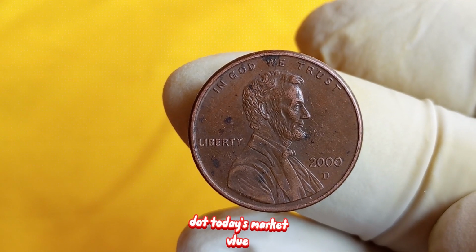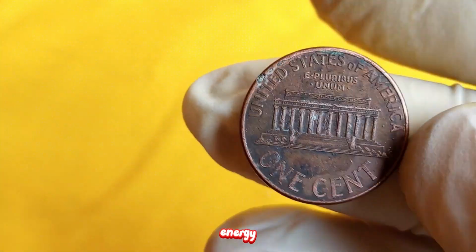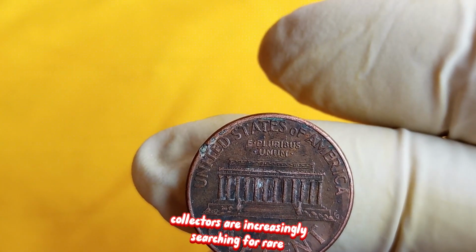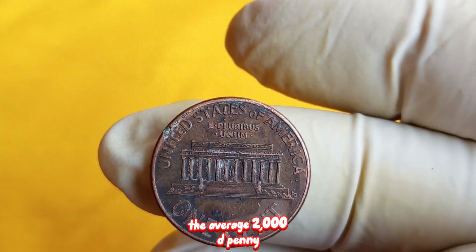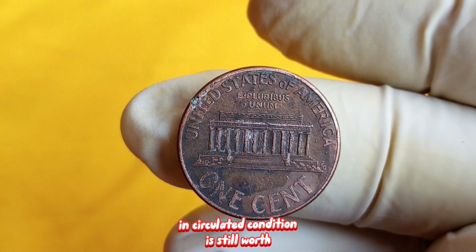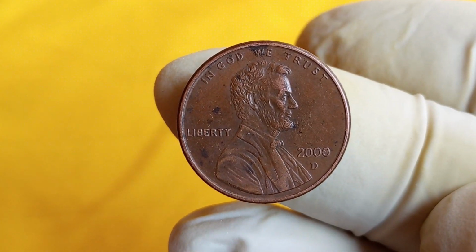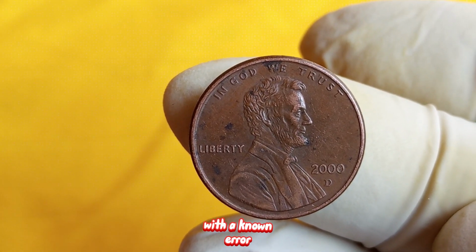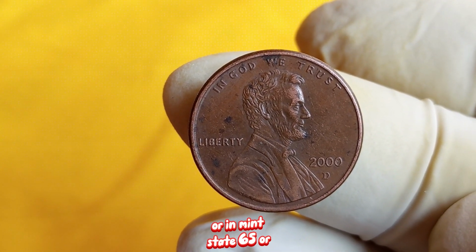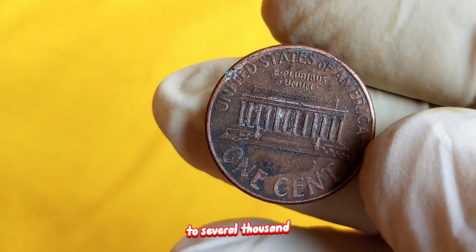Today's market value. Now, as of today, the coin market is thriving with energy. Collectors are increasingly searching for rare modern coins. The average 2000D penny in circulated condition is still worth 1 cent, maybe a bit more if it's in decent shape. But here's the real kicker: if you have a 2000D penny with a known error or in mint state 65 or higher, you could be looking at anywhere from $50 to several thousand.